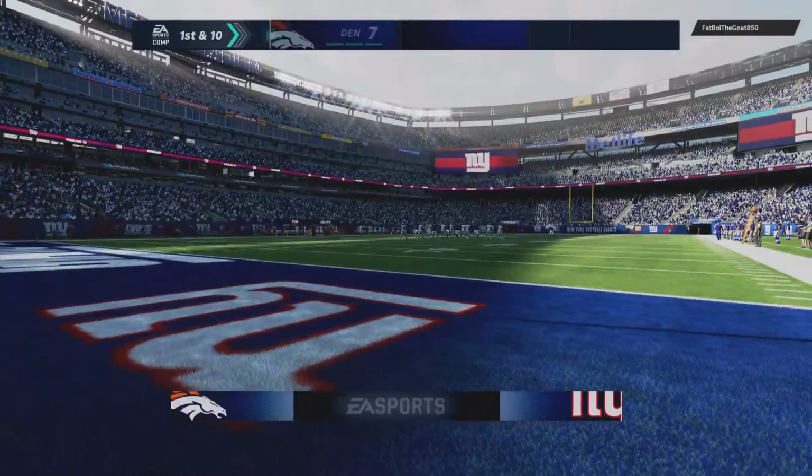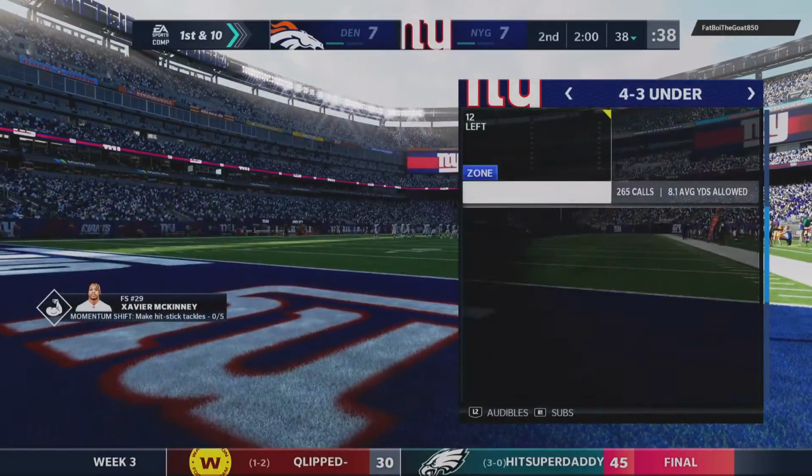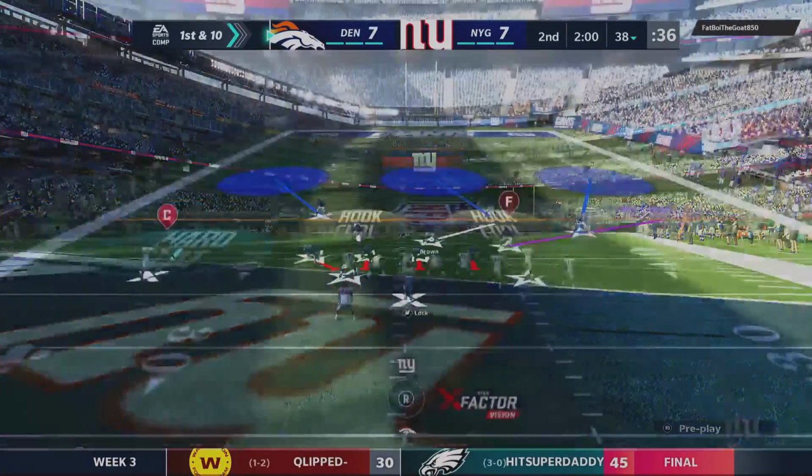So here's a first and 10 at the 38. We've hit the two-minute mark of the first half. All knotted up at 7.